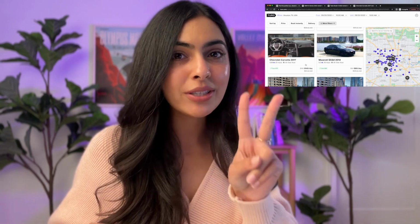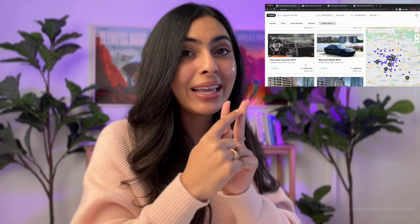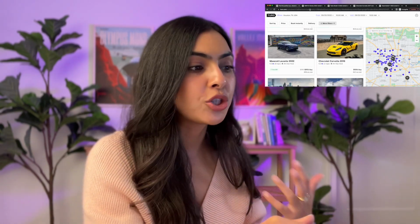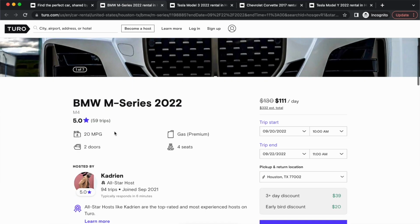So two key points I just mentioned there: average day rate, and average number of days it gets rented in a month, because we're going to need that information for our formula. You're just going to look at this every couple of days, see which cars are popping up, see which cars are All-Star Host, which cars are raking in a high number of trips, which cars are getting booked. So for time's sake, I'm going to start going into some of these listings that are appealing to me and show you guys what I look at.